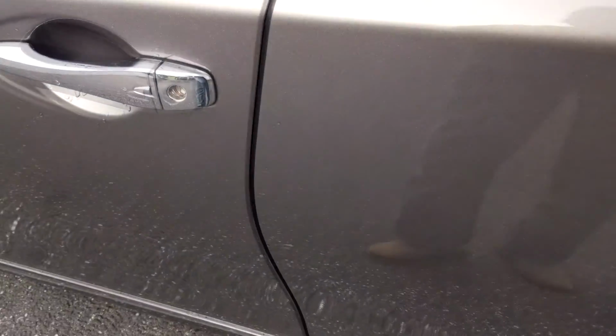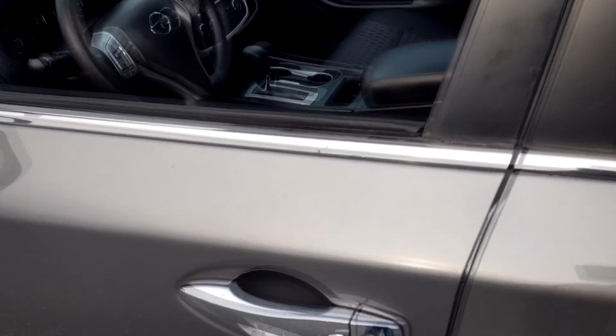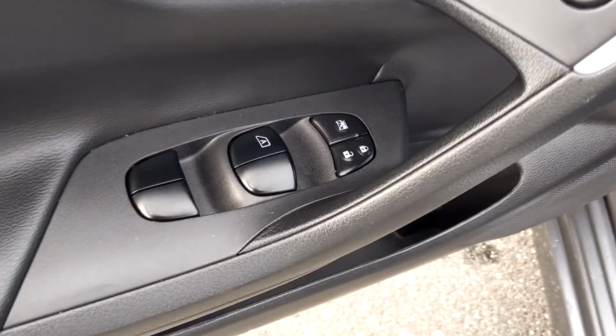passengers in there. This one is going to give you your passive entry, which means if you take either one of these 2 factory remotes and it's in your pocket, all you do is touch this. It'll lock the doors. Touch it again, and you're unlocking your doors. Never removing the key, never taking it out of your pocket or your purse.